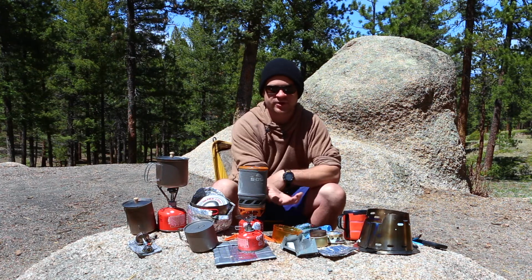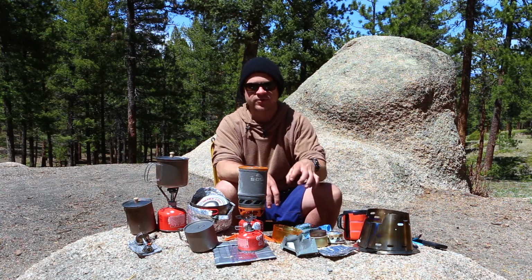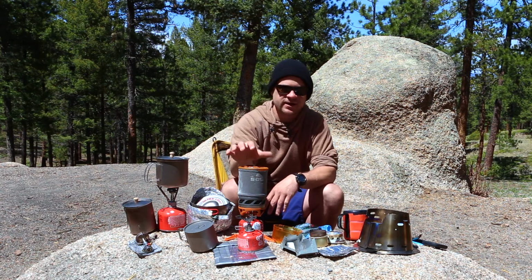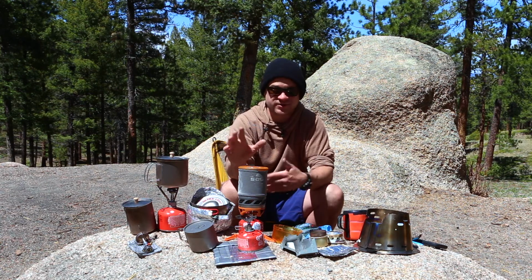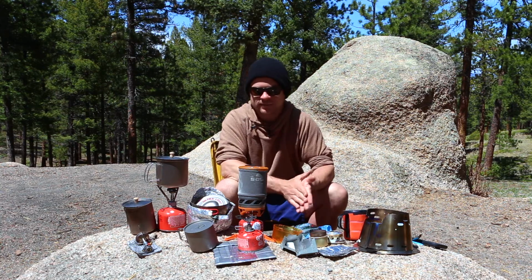They sell adapters where you can invert the canister and run a line over here, so the canister is inverted and works a little bit better to disperse that fuel in really cold conditions. So this is going to be our hero because it is so safe, so easy to use, and pretty much affordable. They're not crazy expensive. They're definitely not the cheapest option, but they are a great investment.